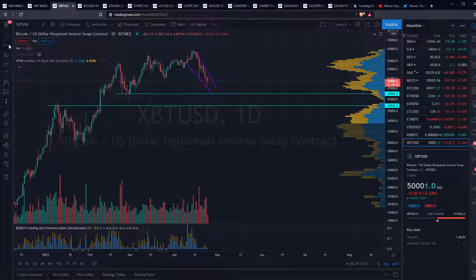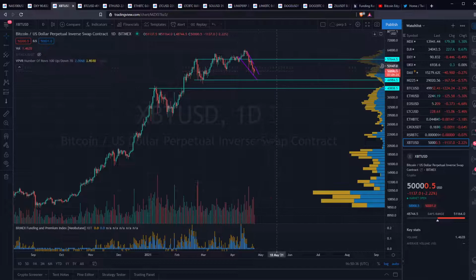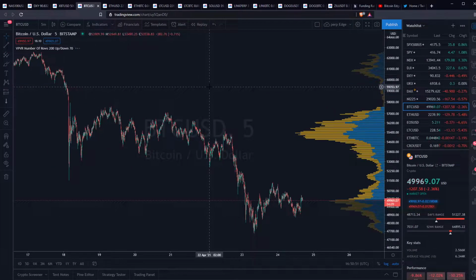So this is how I am looking at stuff, and this high basically. So I expect some sideways action in there. Tomorrow evening, Sunday, open for the ES1 futures. That is when I will start trading again, hard.